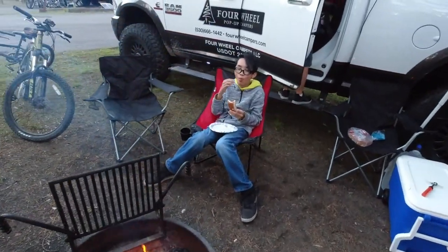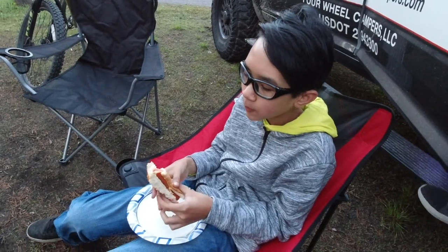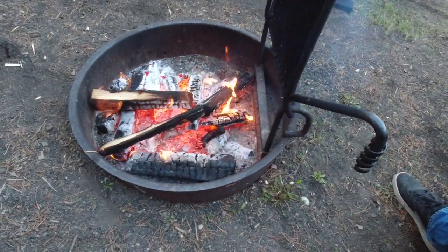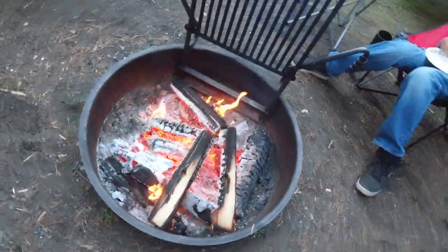So Logan finally got to enjoy his hot dog. Number one was a failure. Number two was Dylan's. Number three is his. Oh my god, it turned into charcoal. There it is right there. It turned into a charcoal hot dog.